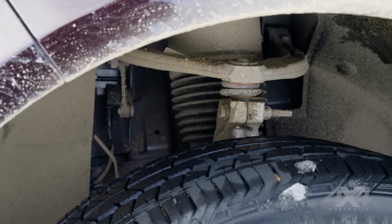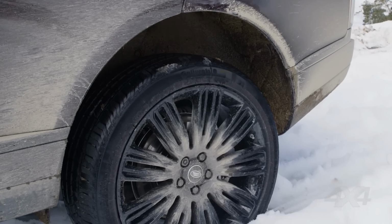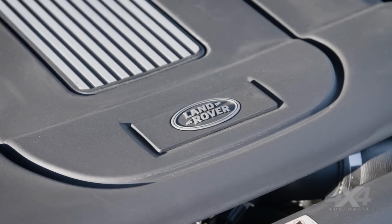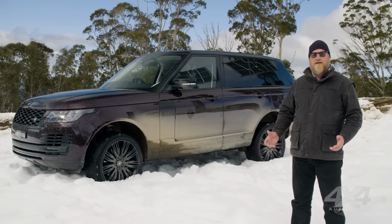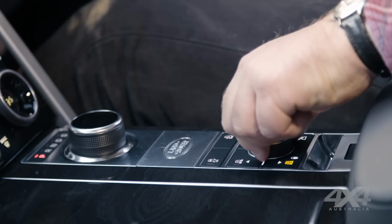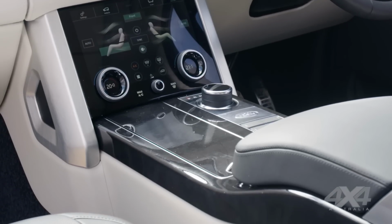This thing's got air adjustable, height adjustable suspension all around. It's got a turbo diesel V8 engine that'll power at 200 kilometres an hour down an autobahn. Come out here, it'll climb any mountain with locking diff, centre and rear, fully automated terrain response system. And the luxury is over the moon. This thing's got everything inside it.